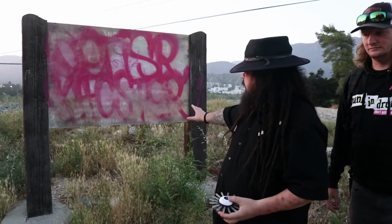So, hey you guys, we're starting off at a great location. We are here at the Devil's Gate Dam in Pasadena, California. It's an old sign behind us. They had to actually cover it up so it won't get ruined. This dam was completed in 1920, and there's interesting history about all this property going all the way down the river.